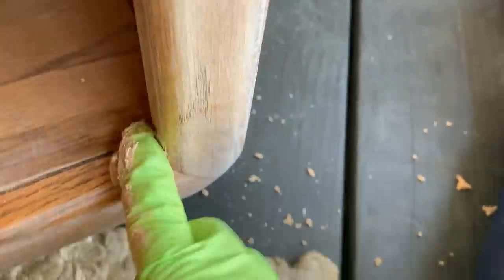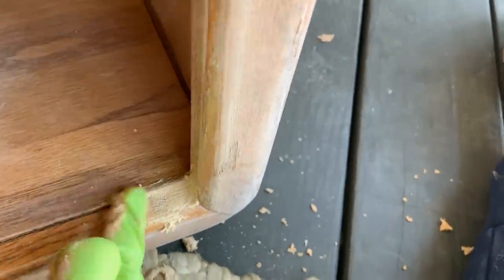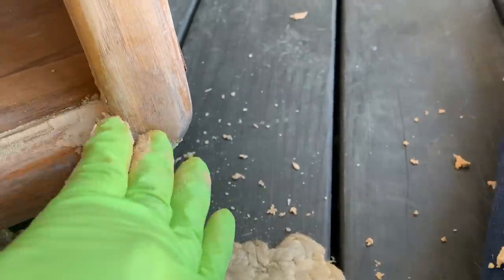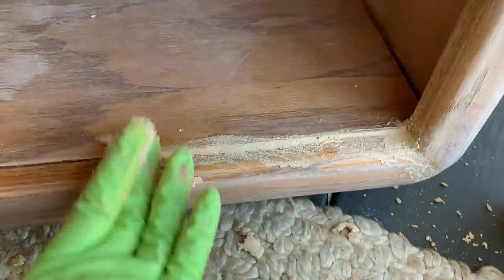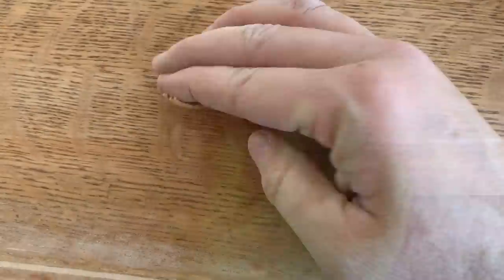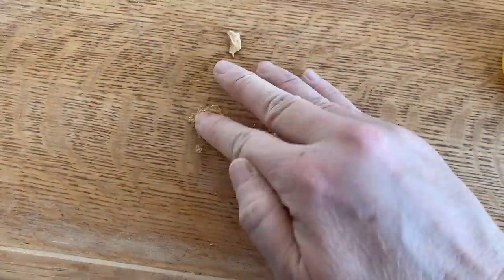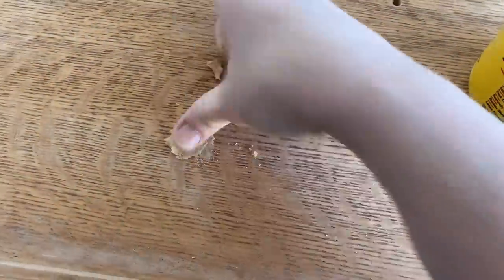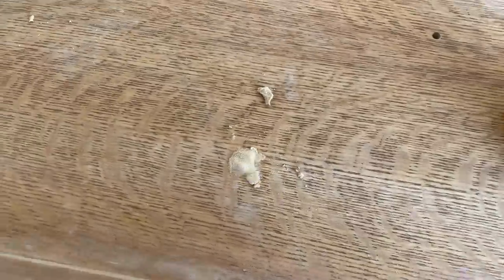I filled the two holes from the old door hardware, as well as that long groove in the front of the piece where the doors sat when they were closed. And I filled the top holes on the top of the piece that were left over from that revolving table. You can see I'm using quite a bit of product here on these top holes. I'm really deliberately doing an overfill. That way I know I can come back in, and when I sand, that will be nice and flush.